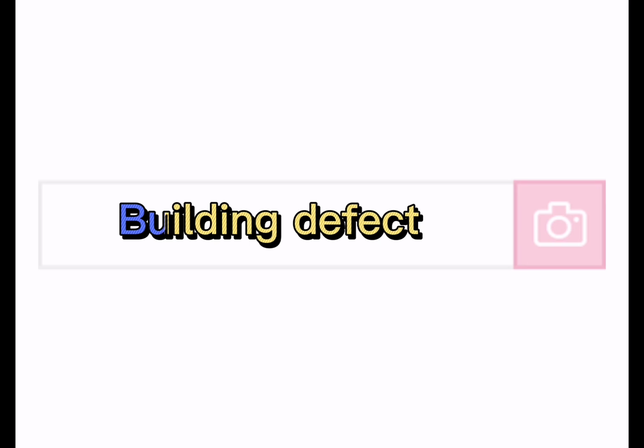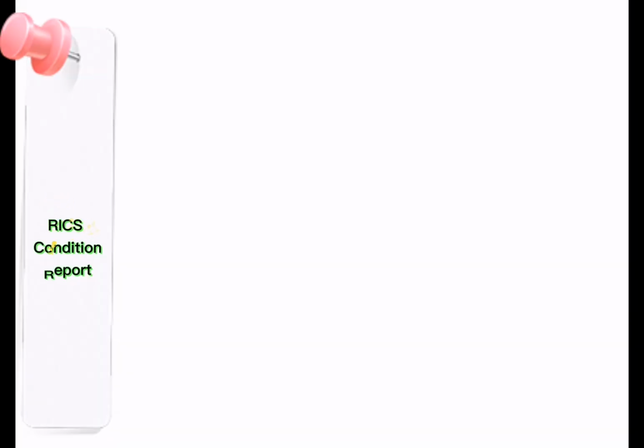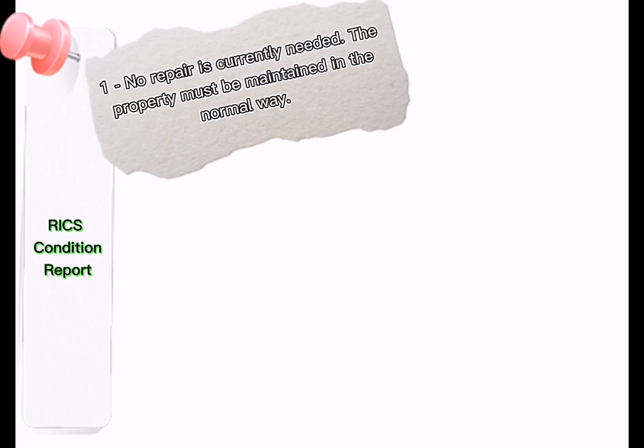Before we start, let me introduce what is building defect. Building defect is defined as a fault or deviation from the intended condition of a material, assembly, or component. According to the RICS condition report, there are 3 condition ratings for the building. First, no repair is currently needed. The property must be maintained in the normal way.